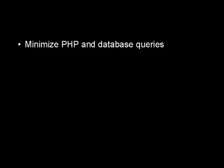Okay, and the final thing that you should do is minimize PHP and database queries. And this is perhaps the most important thing of all. Each time a page on your site loads, it adds to the load time if your browser has to execute any PHP queries. So if you replace the PHP queries with static HTML code, then every time a page loads, your browser will just read the HTML.